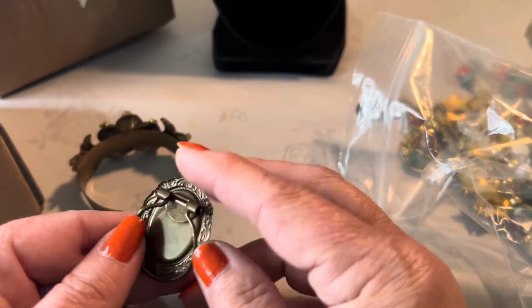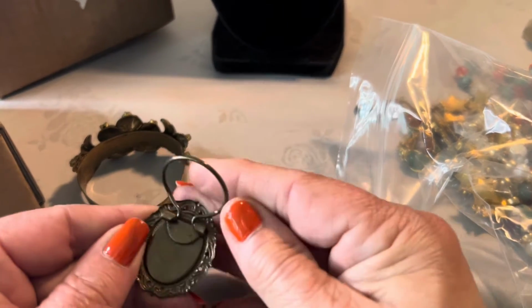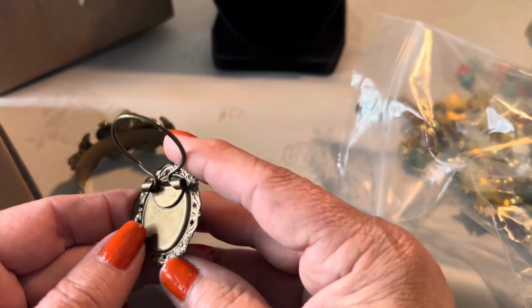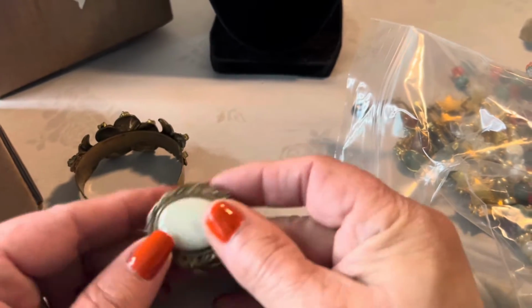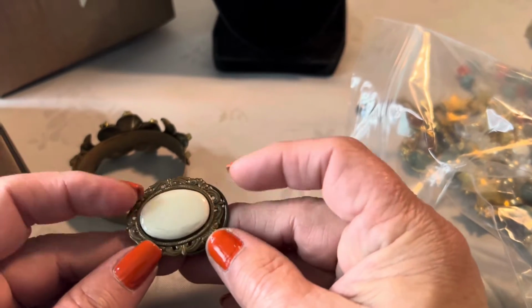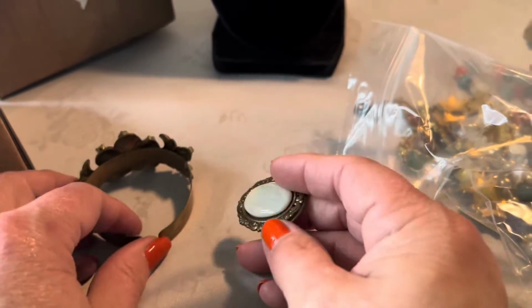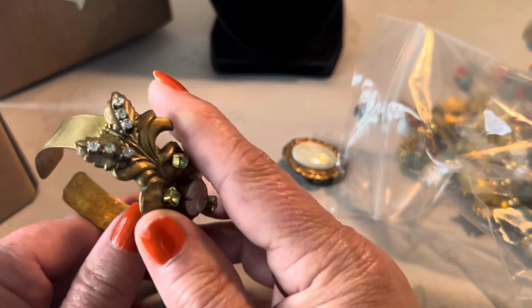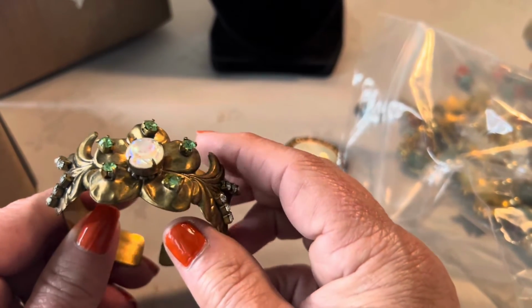And I do see a marking on the back. Let me open this up and let's have a look at what the marking says. This one is marked Jerry Lou. Really nice. It's a vintage scarf clip and it's in excellent condition. Now let's have a look at this beautiful bracelet.